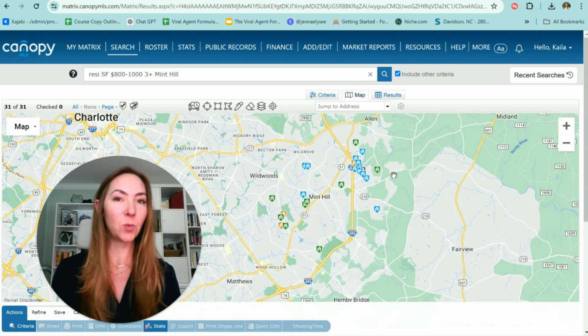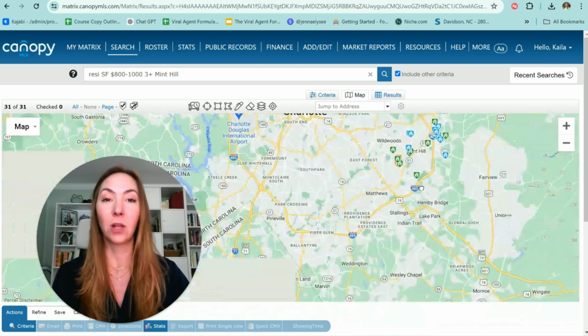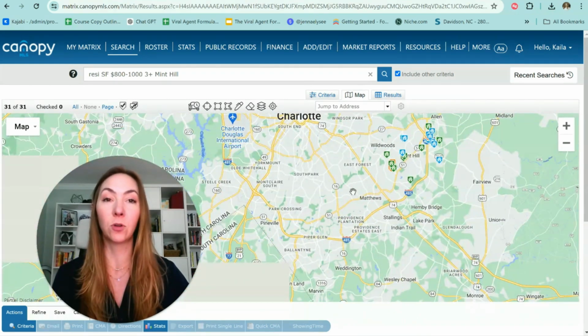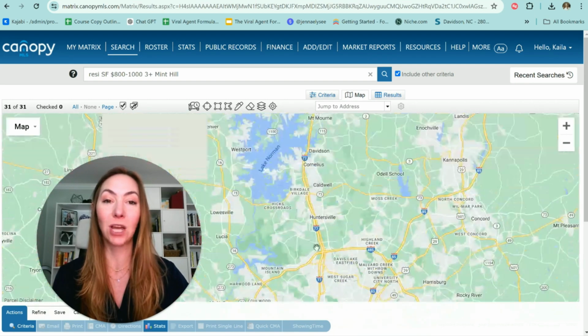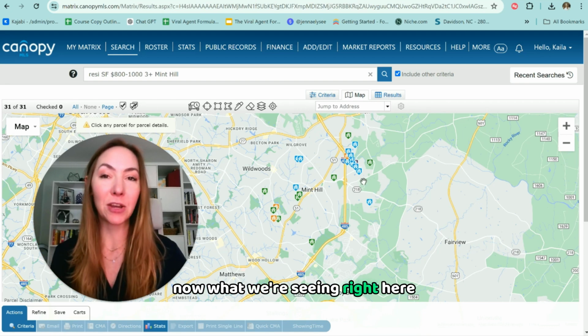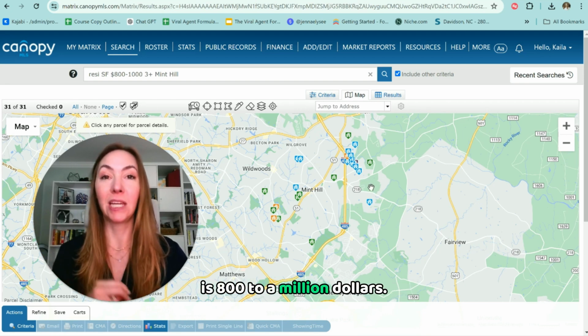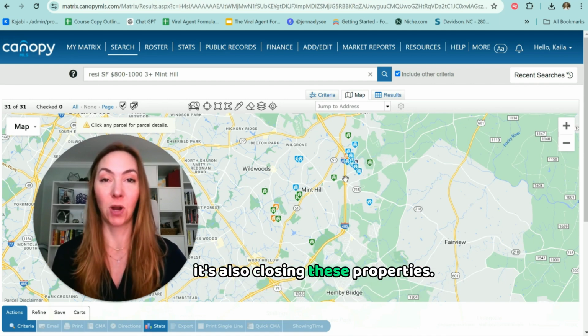Now, this is one of the very interesting parts with regards to Mint Hill. You've seen probably in some of my other videos, some of the more expensive homes in Charlotte are going to be down in this area in here, up around Charlotte proper, right? And of course, up here on Lake Norman. We could all expect that. Now, what we're seeing right here is $800 to $1 million. As you can see, not only does Mint Hill have these properties, it's also closing these properties.